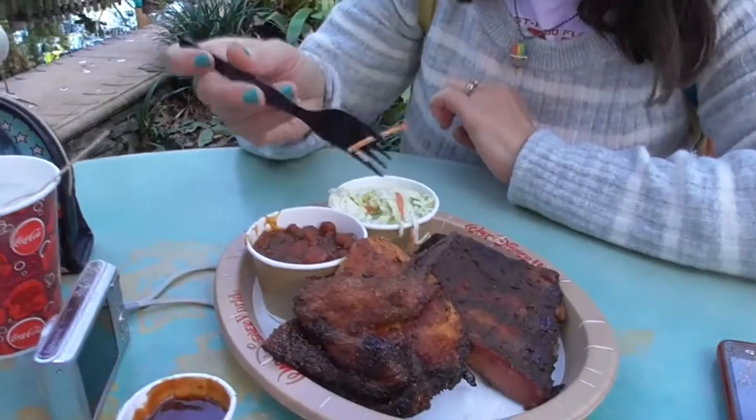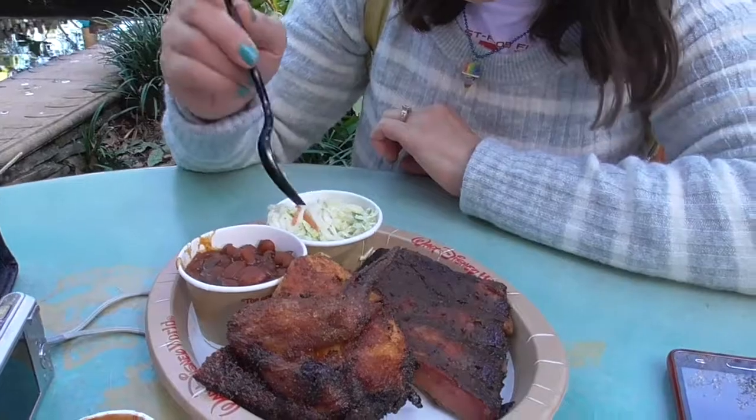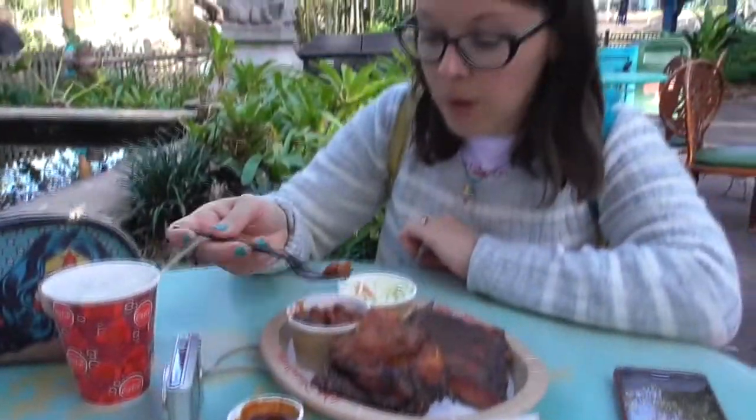Yeah. How's your coleslaw? Good. Is it the sweet coleslaw or the tangy coleslaw? No, it's more tangy. It definitely is more tangy. Awesome. All right. Baked beans. We're going to take a bite.